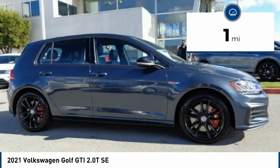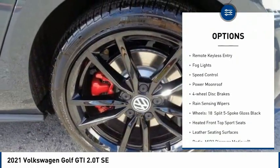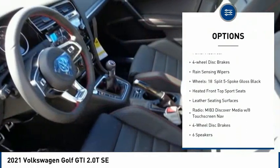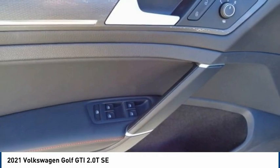Here are some of this vehicle's great options: electronic stability control, alloy wheels, brake assist, traction control, remote keyless entry, fog lights, speed control, power moonroof, four-wheel disc brakes, rain-sensing wipers.